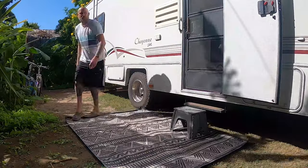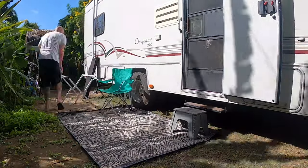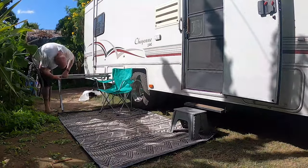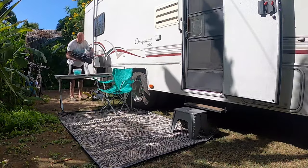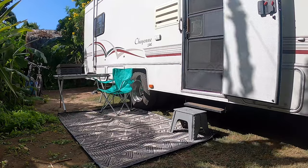So I'm gonna take out our table, I'll take out our big mat. We'll start setting everything up because we're gonna be here for a while. I'm not gonna take out the paddleboard yet, but at some point in the next couple days, we'll probably inflate the paddleboard because the Mulege River is 200 yards away, which will be beautiful and fun to deal with.